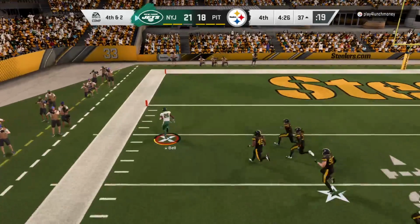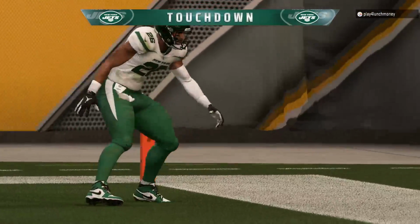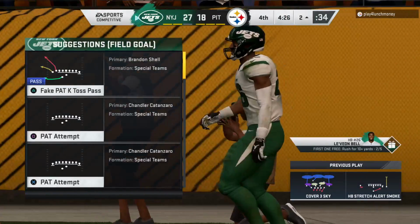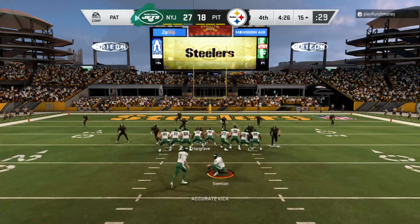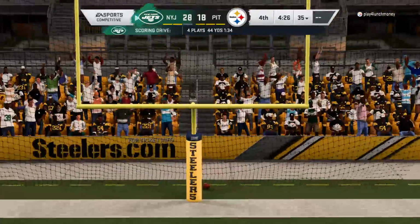And he's got room. Le'Veon Bell. It's a foot race. And he's in. Touchdown, Jets. Le'Veon Bell. His 2nd touchdown of the night. And the Jets are going to add on to their lead. Extra point good by Catanzaro.